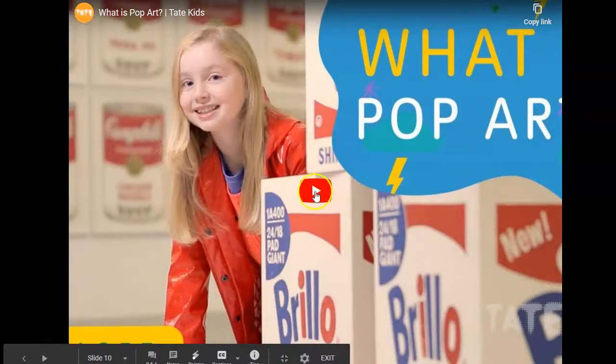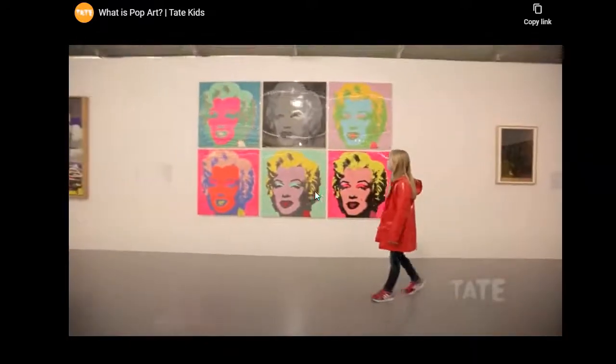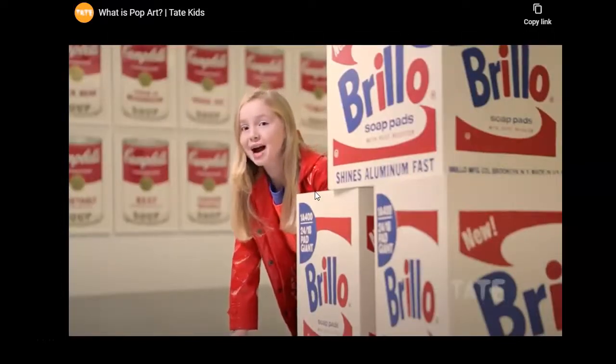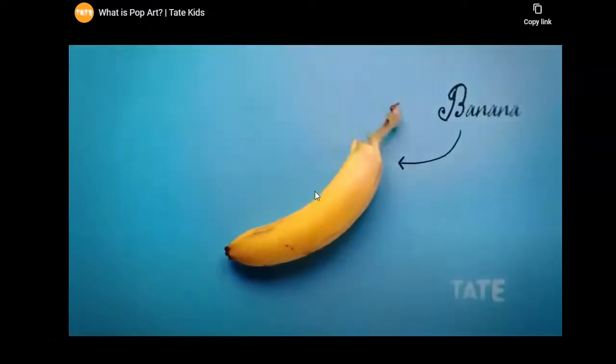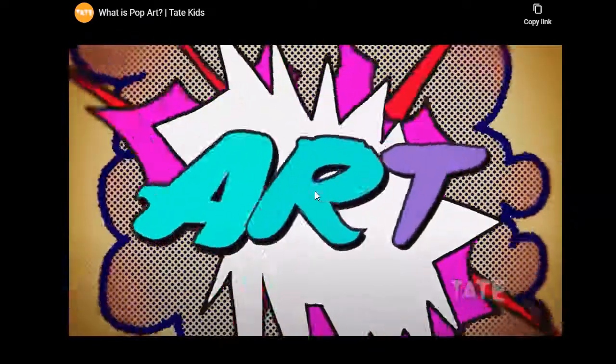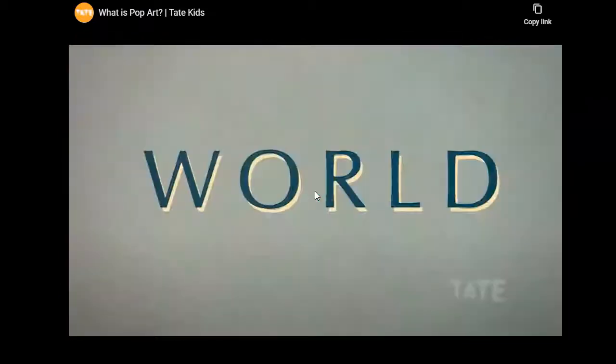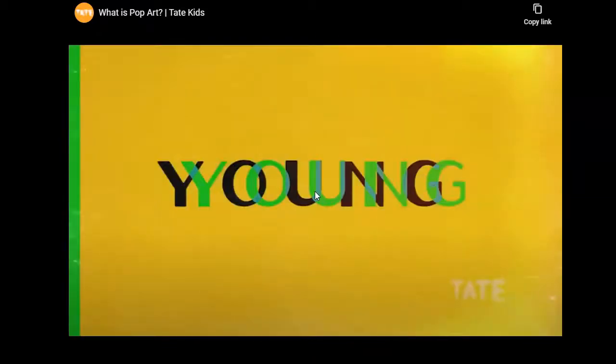So what is pop art? Tomato soup, and comic books. But what do they all have in common? Two little words, pop and art. Pop art is more than an art movement. It's a lifestyle, a craze, a way of looking at the world. But what is pop art? Pop is young, bold, and fun.